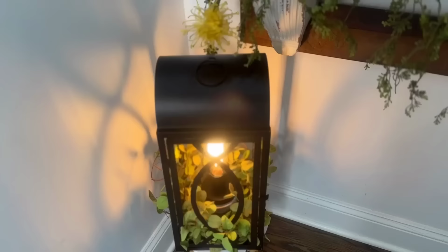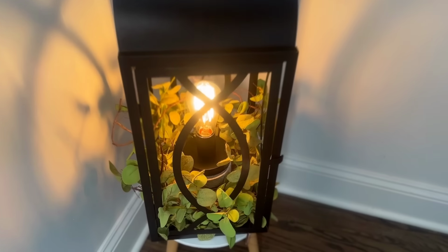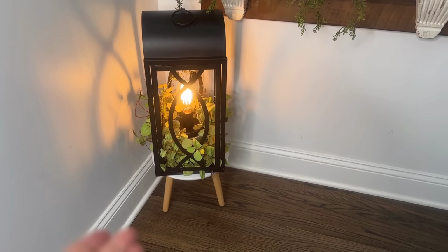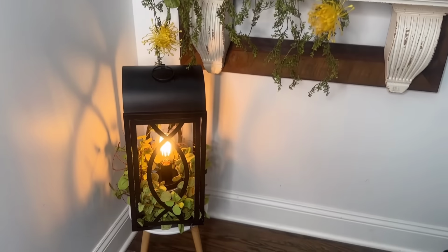Let me turn the light on. So here's my little lantern with a light. Is that not cute? And then I can just turn this on at night. It lights up the walkway. It gives some beautiful ambiance. And I'm gonna set this on the stool. So I actually like the base because it sort of lightens it up. And then this adds a pop of black. It matches with the candle holders and I just love it.